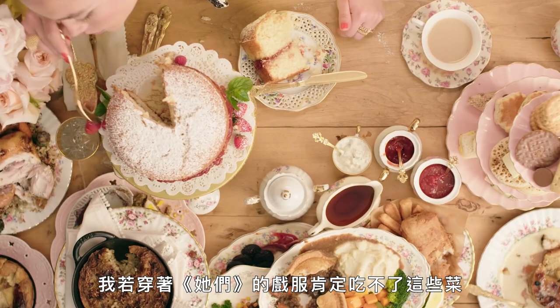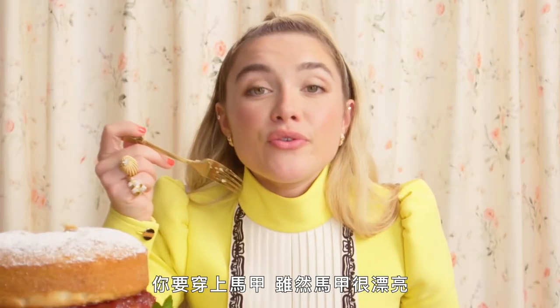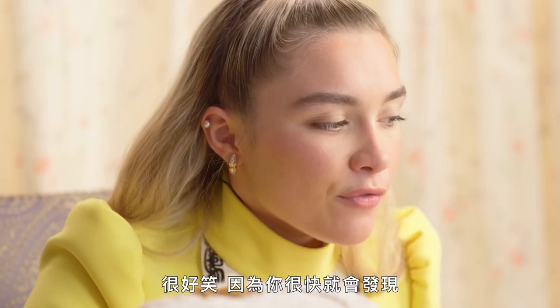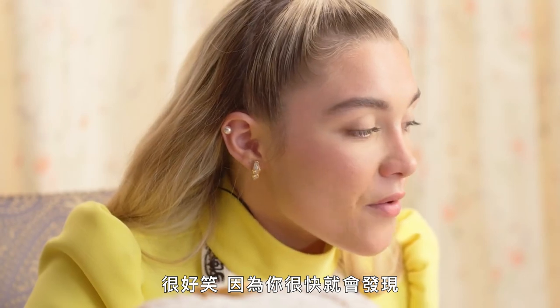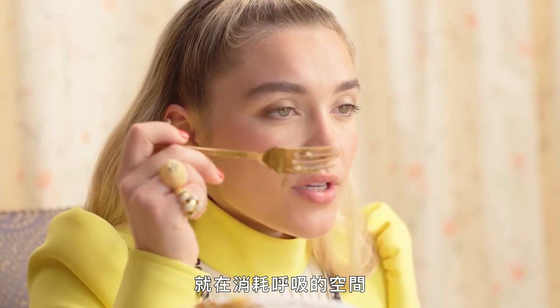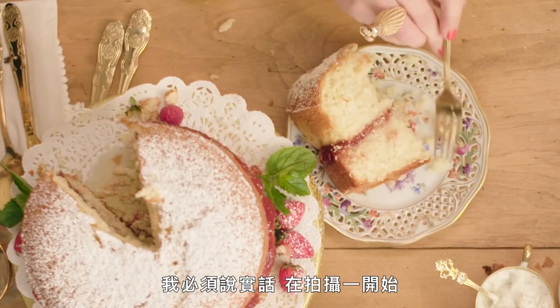I wouldn't have been able to eat any of this wearing the costumes in Little Women. You're wearing a corset, and as beautiful as corsets are, the design of them is to make everything about a woman smaller. And it's funny because you quickly realize that anything you put in your mouth, you are using up breathing space. So you end up having to weigh up if you want to eat food or if you want to breathe. It's very simple, but they are beautiful. I'll say that. I'm gonna be truthful.